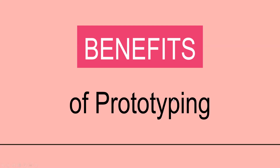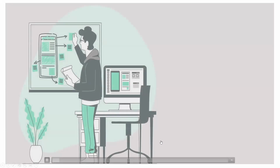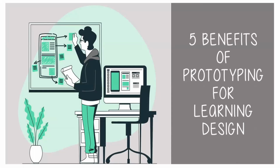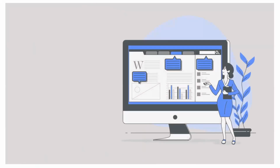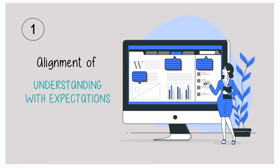Okay, let's take a look at the benefits of prototyping. 5 benefits of prototyping for learning design. A prototype is developed to ensure the alignment of our understandings with the expectations of stakeholders. Involve your learners early on and minimize misunderstanding and incorrect assumption. A prototype helps us find the problems we will face while developing the final product.